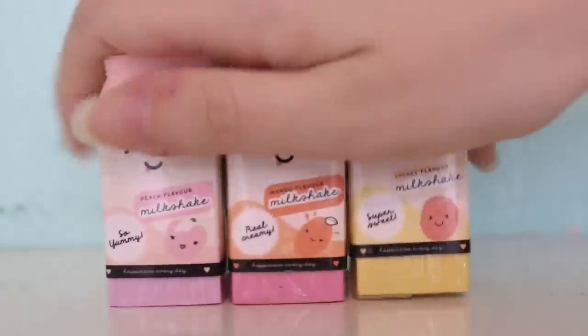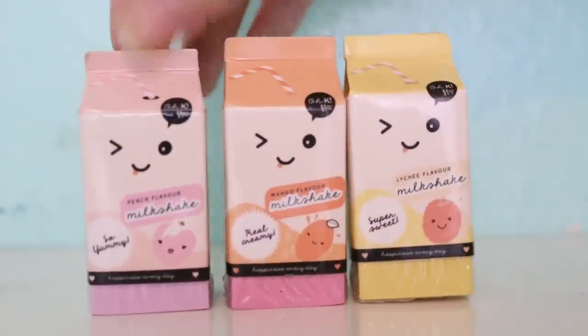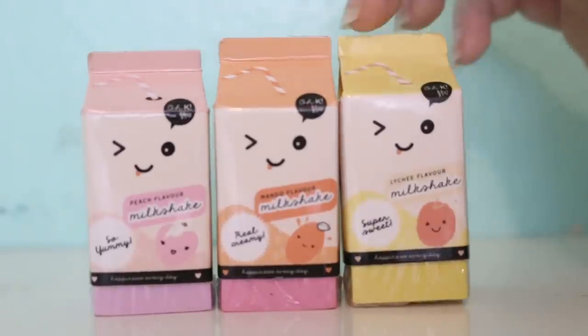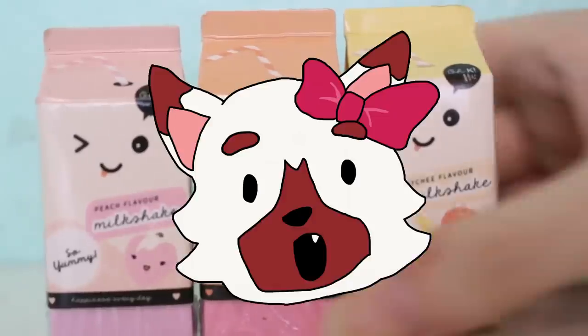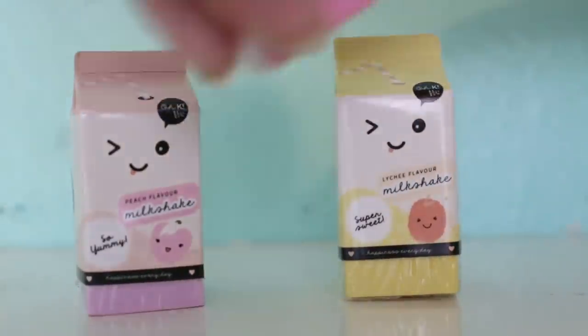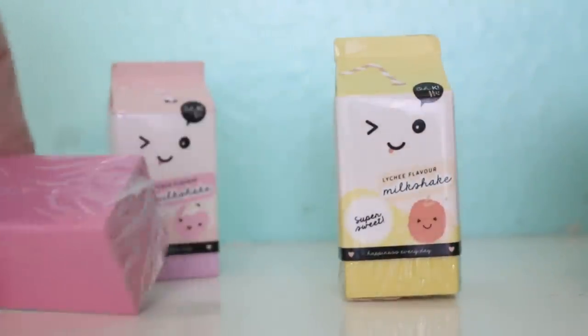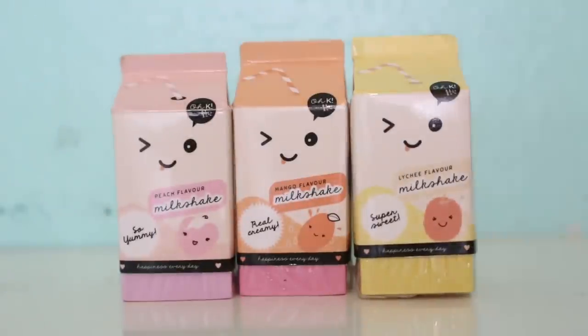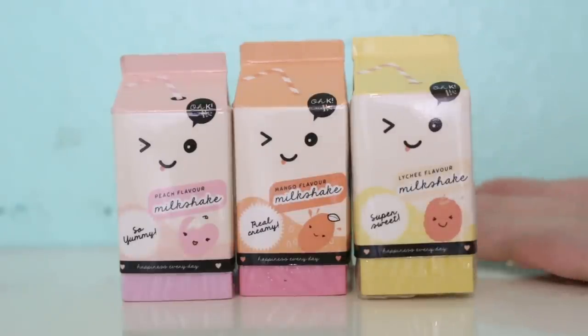And oh my gosh, these are so cute. So we have these little milk juice. They're like little milkshakes. It says peach flavor, mango flavor, lychee flavor. I was like, ooh, is this like lip gloss? No, I think these are erasers, and they're so ginormous. And I've been drawing a whole lot lately, and I really appreciate this, even though obviously they didn't know, but this is an unexpected and appreciated surprise. Okay, now let's move back to the actual package.